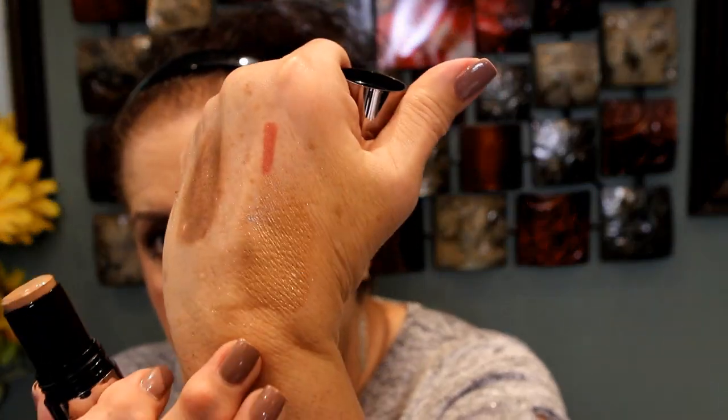I also got the new contour bronzer stick from About Face. I got the lightest shade that they have, which is Tan Lines. And this is what it looks like. It may be a little light for me. But the other one looked a little too warm, and I didn't really want something that looked orangey on me. So I thought this would be a safer bet. This feels very, very soft, very creamy, blending it. So I'm not sure if it's going to set or if it's going to streak.